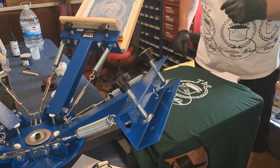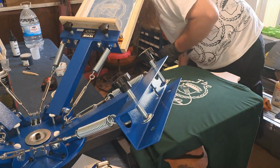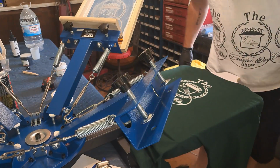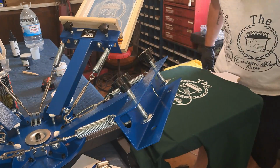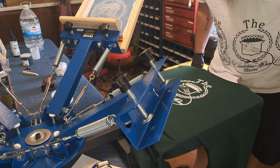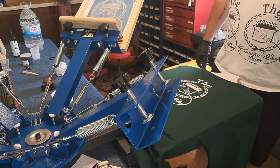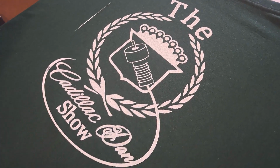That one turned out pretty good. My tape job was terrible. How did I miss that? Somehow I did. Well, there is another lesson learned. Do a better tape job. Other than that, turned out pretty good. Still got a little white spot there. Definitely going to be some learning on this. And there's what she's looking like.